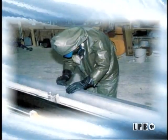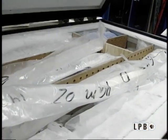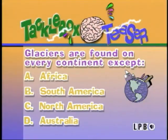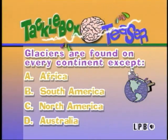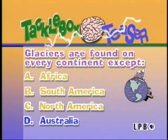Studying dust particles and microorganisms found in glaciers from long ago helps scientists identify past climatic trends that may be important indicators for the future. And the answer to that Tacklebox brain teaser is, glaciers are found on every continent except D, Australia.